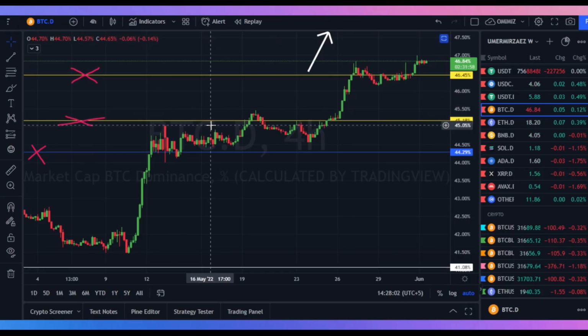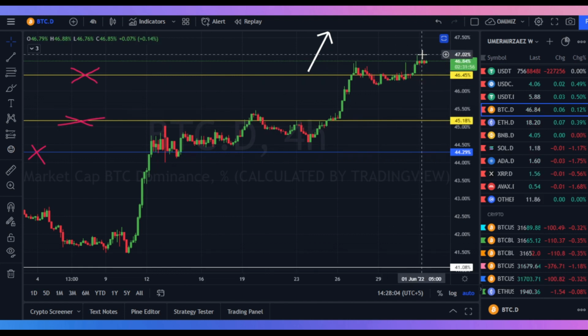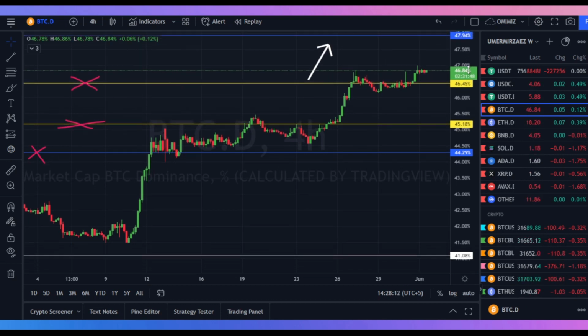Now we get into Bitcoin's dominance. We are at a key range. We're almost there, reaching my first target, which is at about 47%. So we want to get in 47% and then head to 47.94%. That would be very historic. Very interesting to see that happening in the market. Hasn't happened for some time now.